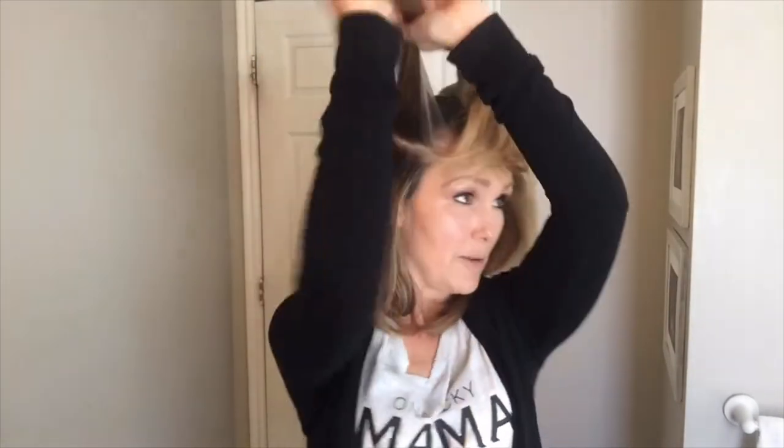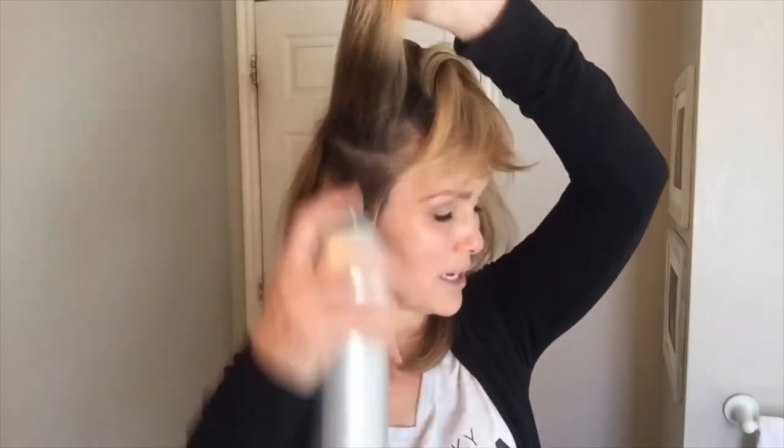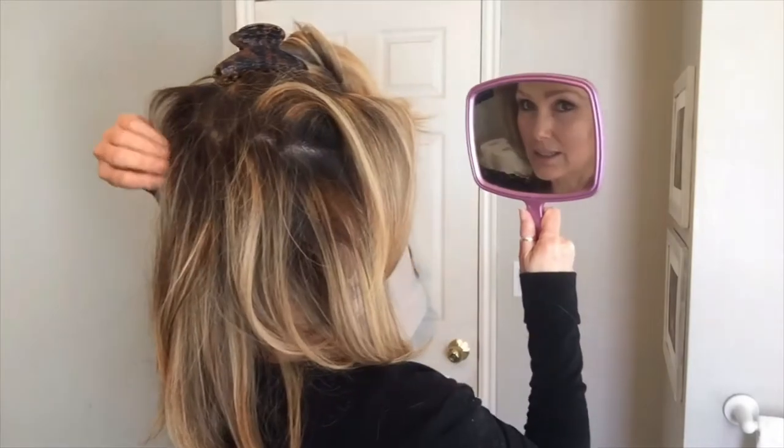I don't know, I like to go a long time without. Yeah, just back comb it. I just back comb it at the bottom, and then I just spray that back combed part. Does that make sense?